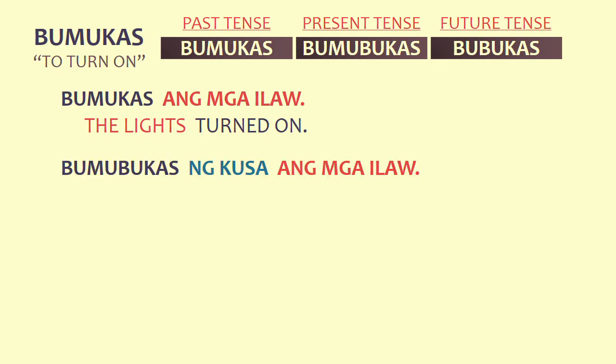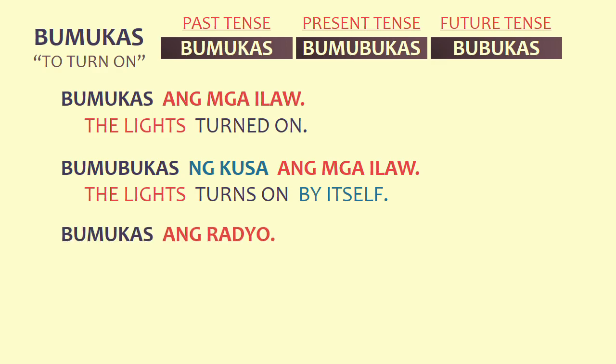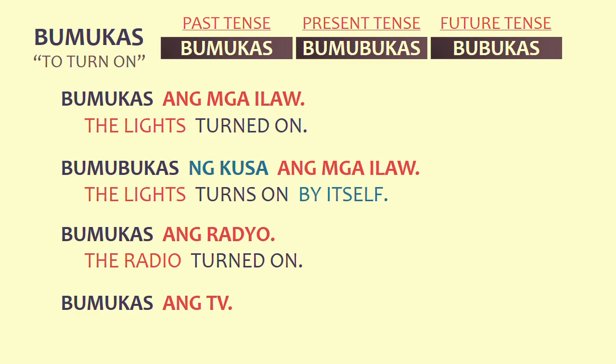Bumubukas ng kusa ang mga ilaw. The lights turn on by itself, or the lights turn on automatically. Bumukas ang radyo. The radio turned on. Bumukas ang TV. The TV turned on.